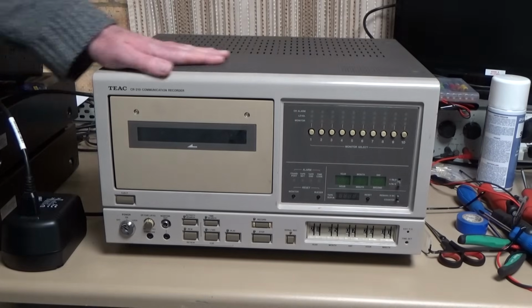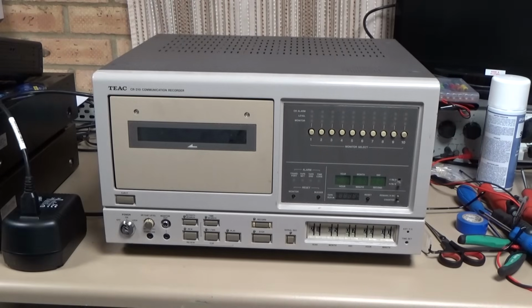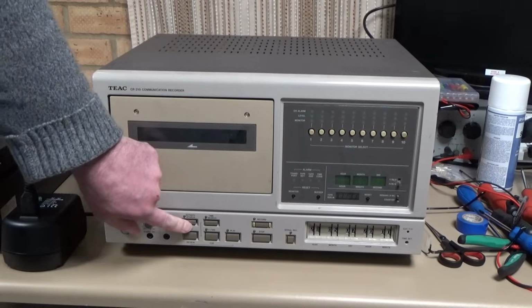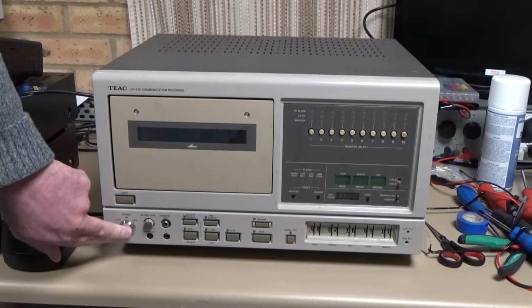Right, here we go. Let's power up. It's drawing some current because I can hear the transformer humming a bit. But as expected, no life at all, so we're going to have to hotwire the switch, I think.